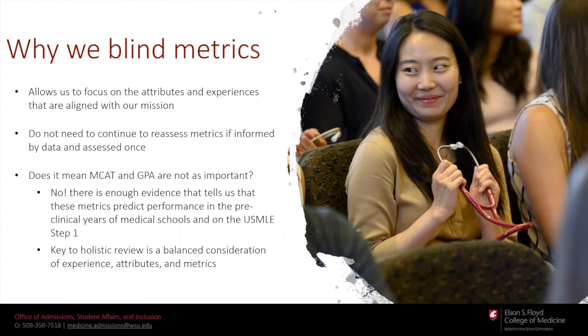Now, does it mean that MCAT and GPA are not as important? Not at all. In fact, they're very important. But holistic review is about balancing them with experiences and attributes. There is enough evidence that tells us that metrics predict performance later on in medical school, particularly in the preclinical years and on the USMLE Step 1. So metrics remain important. It's really important for medical schools to enroll students who we have evidence are very likely to be successful, including maybe those who may be a little bit at risk, but that we have resources to support.